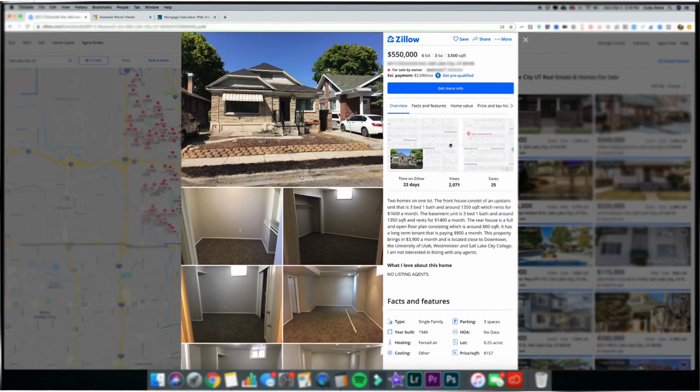All right, so this is the house that my client found. He actually sent it to me, and it's actually a pretty dang good deal at first glance. Now, this is something that's going to be a little bit unique, and you're going to find it in some areas it may be more prevalent, and other areas you might never find something like this.